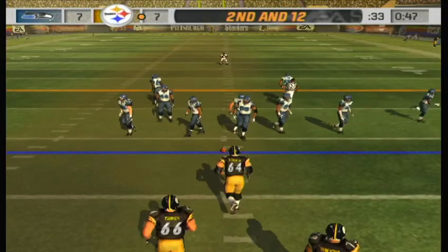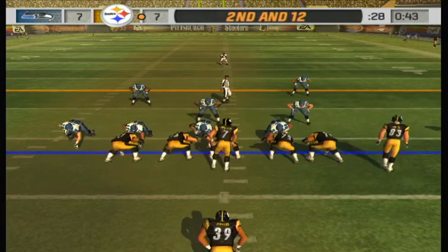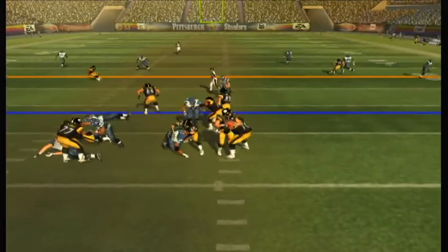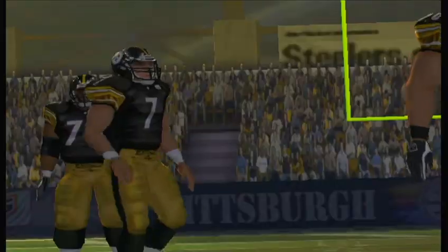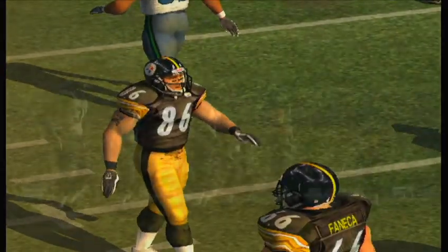It's second down and a long way to go. 18-yard line. The Seahawks with a four-man front. Dropping back. Throwing. He hits his receiver. Ulwin makes the tackle at the 35-yard line. Throws it in double coverage, but they come away with the first down.